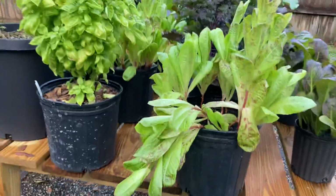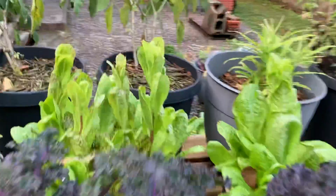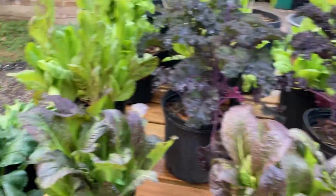So all the lettuce has started going to seed, and I've been eating lettuce like crazy, trying to eat it all, or at least eat the tall ones. They're the ones that are getting super tall first.